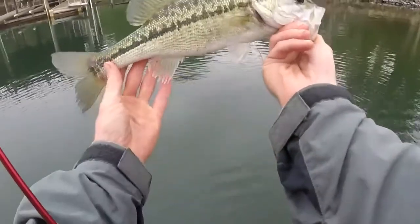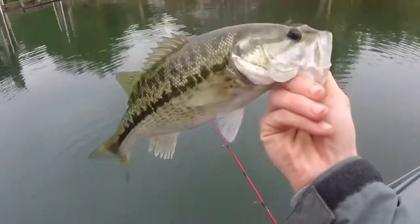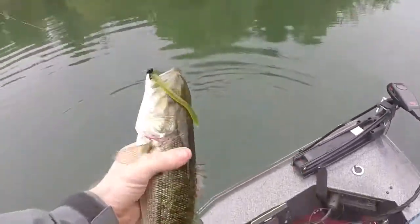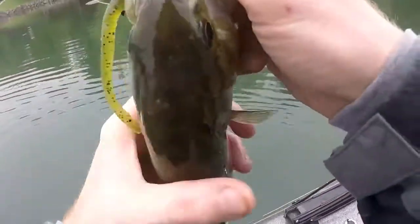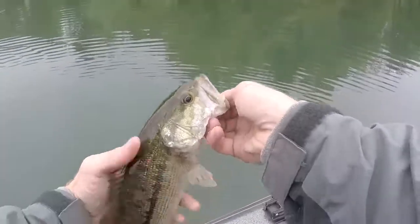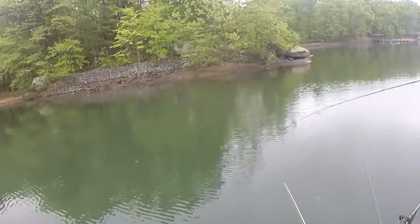This guy wasn't a bad size one right here. He's definitely post-spawn like most fish there. He's probably close to 2 pounds. He's a good one. He's probably 1 3/4. Here's another one on a secondary point with a rock. Another one on a shaky head. My friend was on a Senko, not giving me bites. Last time he was killing me on the Senko, this time the shaky head was killing the Senko. So you never know, every day is different.